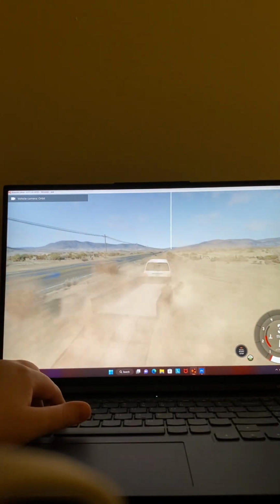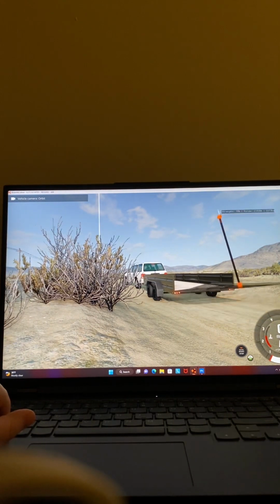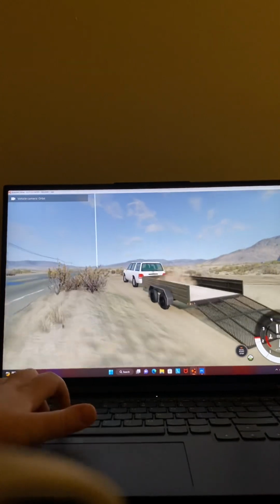And I already broke the dang trailer. Please stay up, please. Whatever. Let's just get over there. I'll fix it when I get over there.